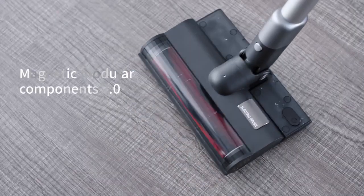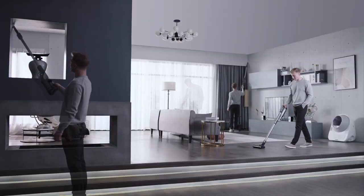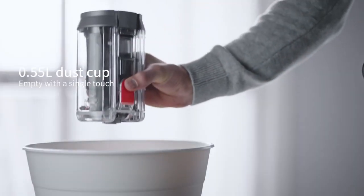Thinking of mopping the floor? Simply snap on the magnetic mop attachment. The ROIDMI X30 comes with different accessories. You can even treat your pet to a quick spa, empty the larger dust cup with a single touch.